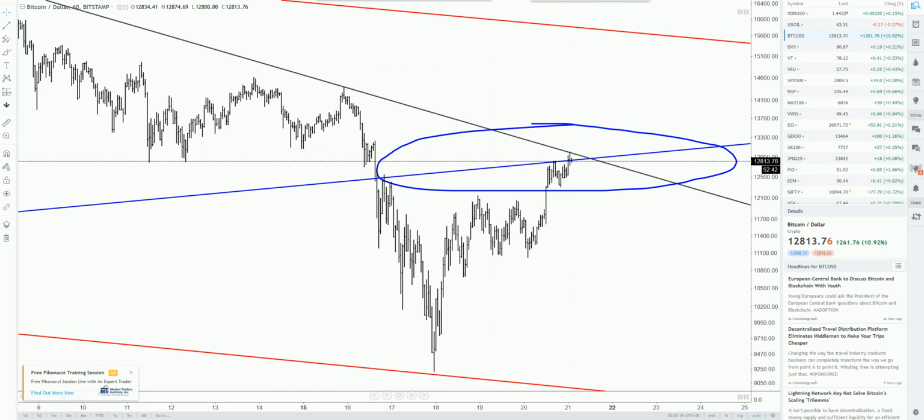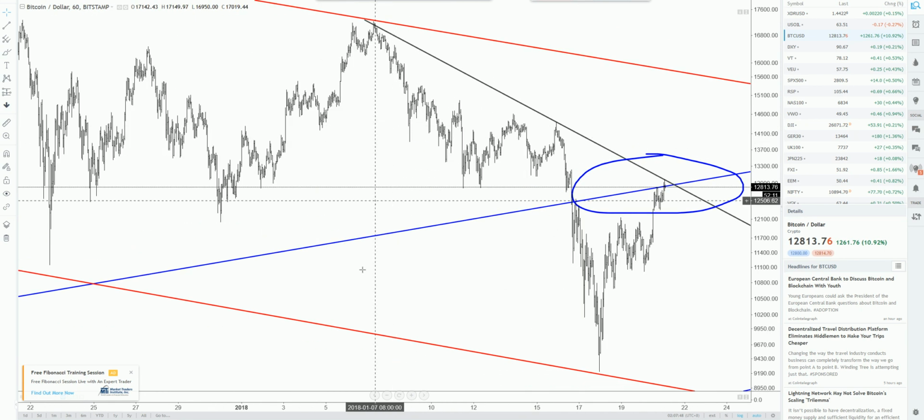So let's see now how this is going to behave. My bias again is going to be to the downside, so long as it remains here. Or we're going to break out and then remain above the structure in some fashion. And then we're going to look for the upside, possibly. And then the next target is going to be around 15,000. That's it. It's as simple as that. You don't need to make it any more complicated. So that's it. Thank you very much.